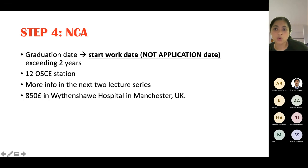So step 4 is the NCA, National Clinical Assessment. Who will need to take it is people for whom the period from the graduation date to the date you start work exceeds 2 years. Just bear in mind, it's not the application date. It's not the date you put in your UKFPO application. It's from the date you graduate to the date you start work. So if it exceeds 2 years, you will have to sit for this NCA.